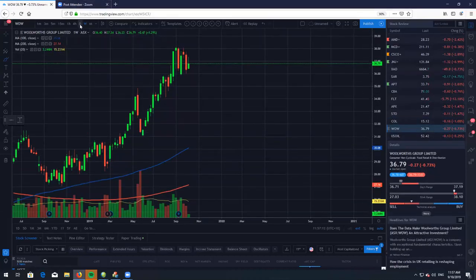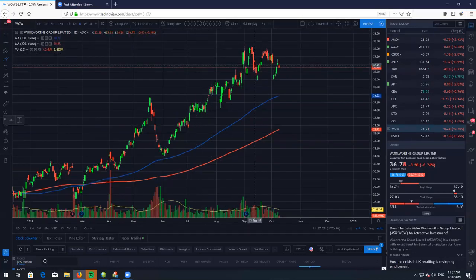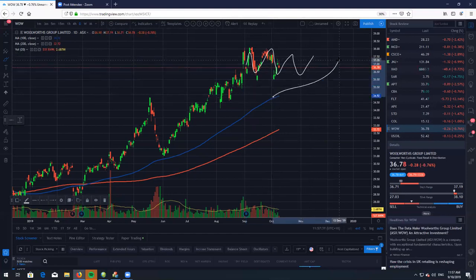Wow, Woolworths. Here we are creating a nice little double top pattern. Now, I did say, I think it was on this day back here when I did the review, that this was most likely going to be the top on Woolworths for a little while, and most likely will come back down to the 100 simple moving average. We are currently just chopping sideways. The 100 simple moving average will slowly come into play.